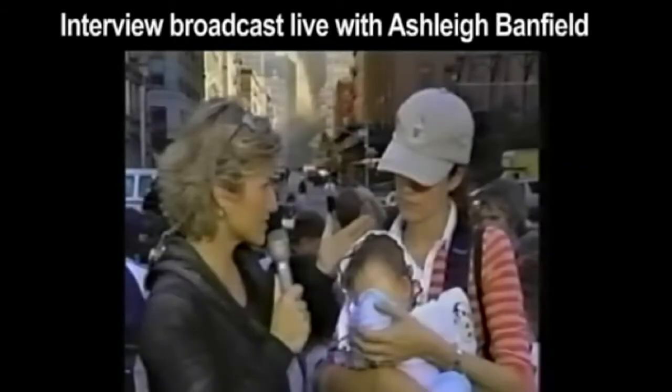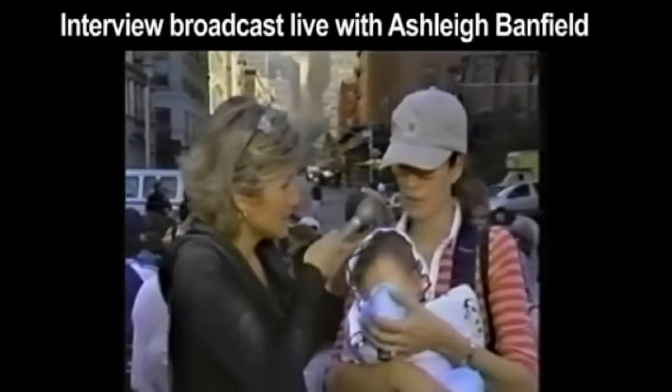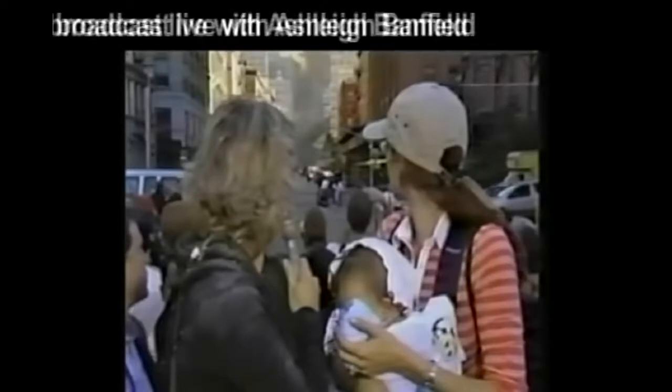A few blocks up West Broadway, looking toward the World Trade Center in the distance, Ashley Banfield was conducting an interview for MSNBC. The mic was set to pick up speech a few inches away. From the involuntary startle response, oh my God, we know explosions are being heard. However, listening closely, we discover that the microphone did indeed pick up the sounds of explosions, but very faintly.